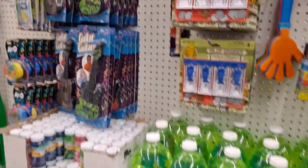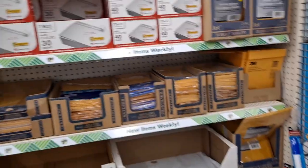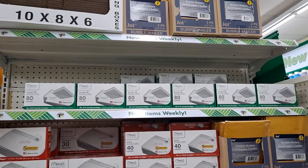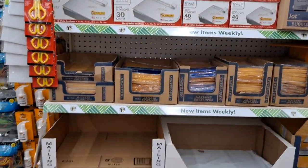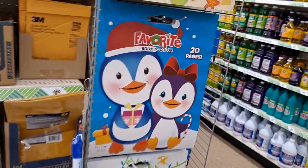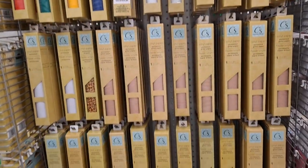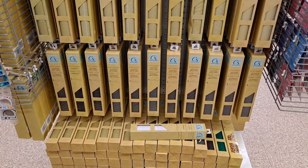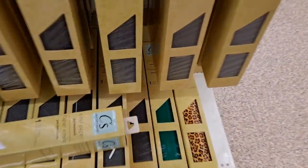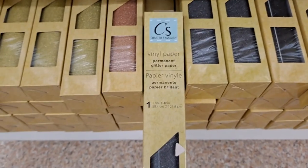$1.25 is a pretty good deal. Cheapest I've seen it has been five below. I think your shipping supplies are still a pretty excellent deal. Envelopes and things like that. Cute. All this permanent vinyl, if you have a Cricut, this is a really good deal. We have cheetah print, green, there's the glittery ones. I think that's just transfer paper.